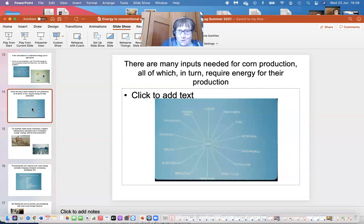Okay, so there's many inputs needed for corn production, and you can see them here, all of which in turn require energy. The energy required to produce machinery, to operate the machinery, to feed the workers who are in the steel manufacturing factories, miners of coal. There's standards for how far back you go in determining how much energy is used in agriculture. Production of nitrogen, phosphorus, potassium, and certainly the amount of energy that's used in the production of chemicals. Chemical fertilizers is nitrogen, phosphorus, potassium, but also biocides of different types. Then there's energy used in drying products and in storage and transport, in producing seed. There's energy lost in transport and in distribution.